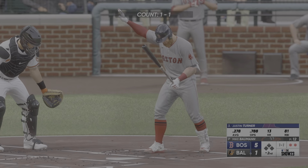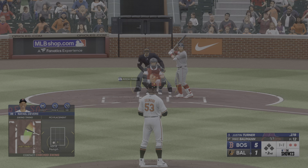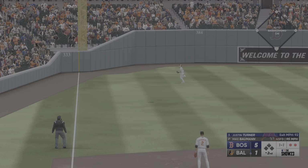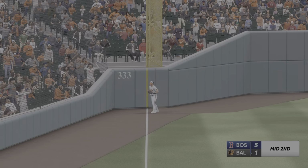Well, big power guy right there, and generating so much bat speed, it's hard to bring that to a halt once you've committed. He tried to check the swing, just couldn't do it. Swung on, belted. That one back there. Caught just shy of the wall. Down in order go the Red Sox.